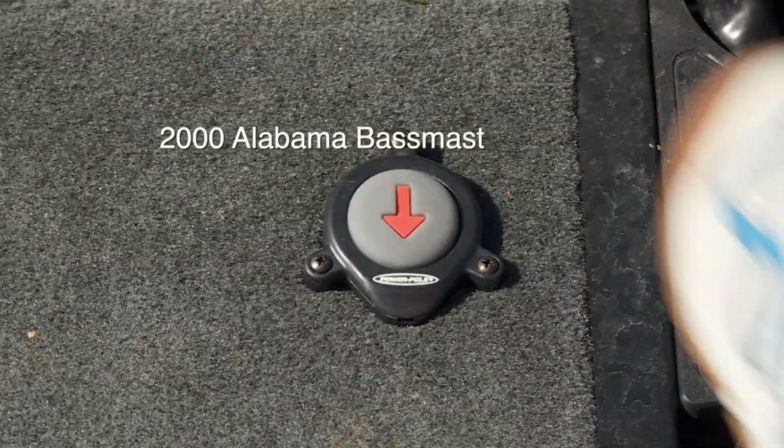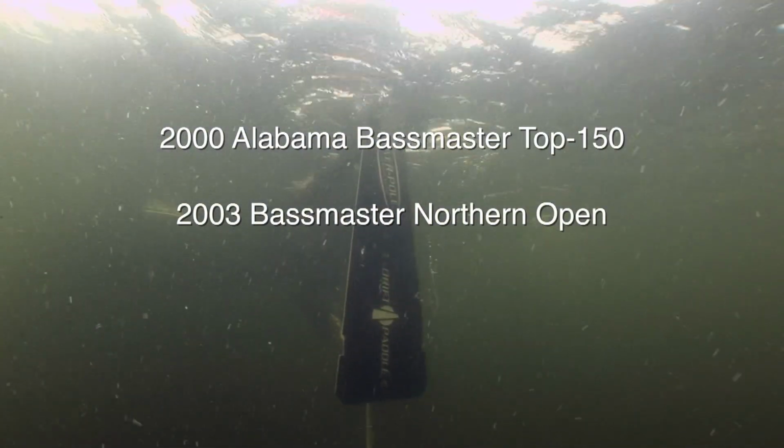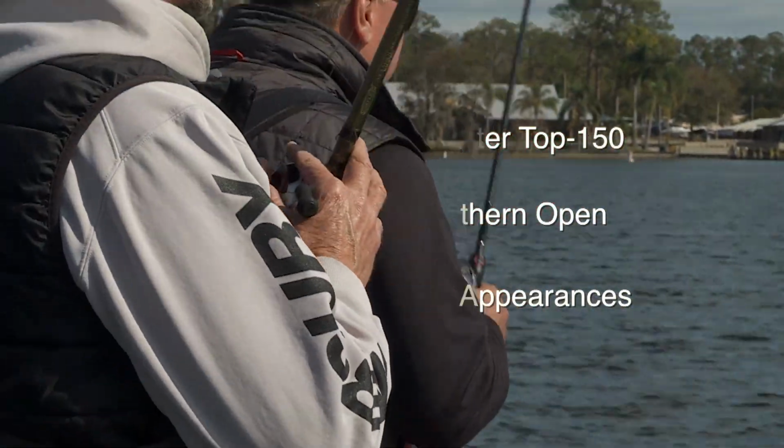Art, too, accrued a long list of tournament accolades in his career, including both a Bassmaster Top 150 and Bassmaster Open title, along with four Bassmaster Classic appearances.